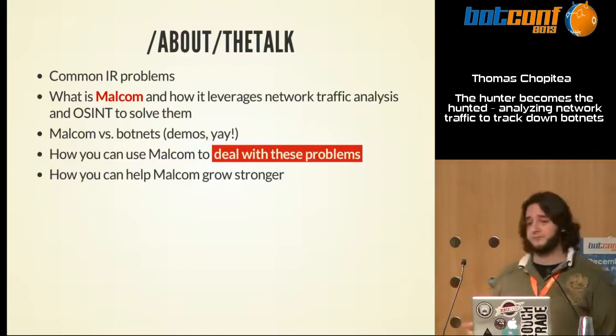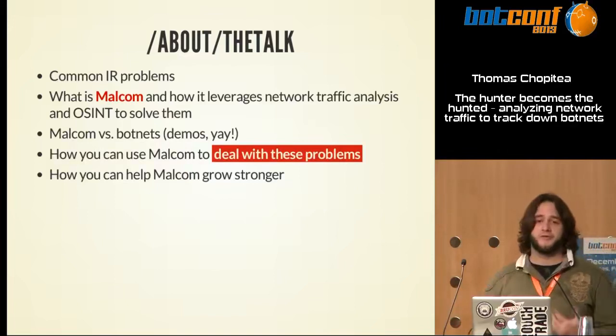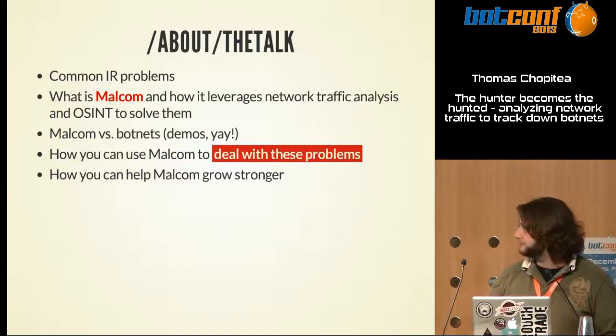We're going to have some demos on Malcolm versus botnets. I'm also going to talk a little bit about how you can use Malcolm to deal with these problems, like customization and everything, and also how you can help Malcolm grow a little bigger.